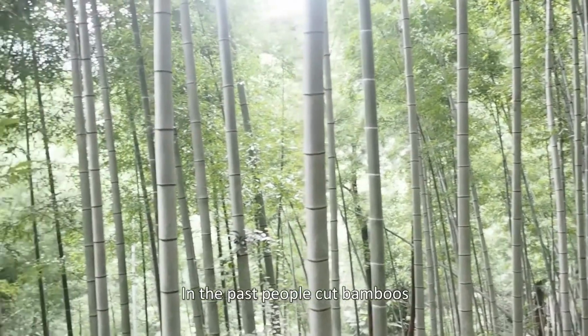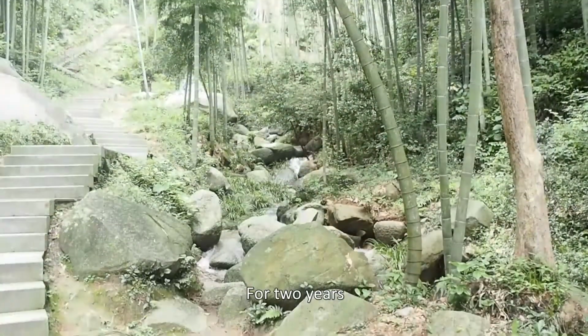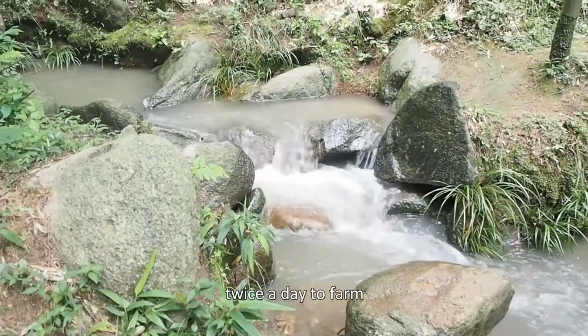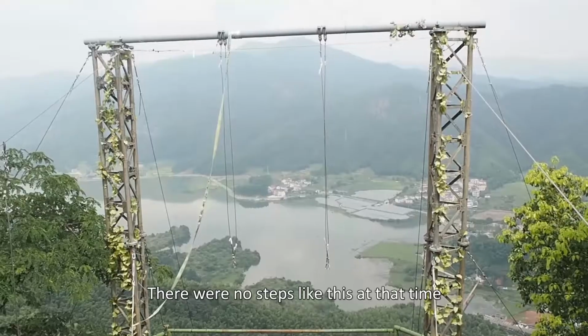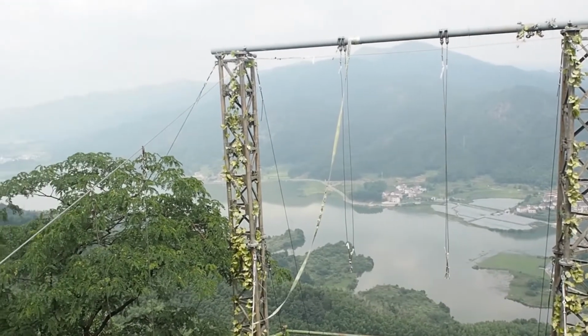There are bamboos everywhere in the mountain. In the past, people cut bamboos and grew grains and vegetables. For 2 years, my parents had to climb up the mountain twice a day to farm. There were no steps like this at that time. Sometimes they had to climb with bare feet.